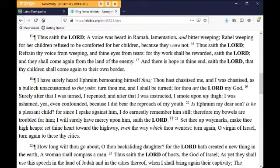Thus saith the Lord, a voice was heard in Ramah, lamentation and bitter weeping. Rahel, weeping for her children, refused to be comforted for her children, because they were not. Thus saith the Lord, refrain thy voice from weeping, and thine eyes from tears, for thy work shall be rewarded, saith the Lord. And they shall come again from the land of the enemy, and there is hope in thine end, saith the Lord, that thy children shall come again to their own border.